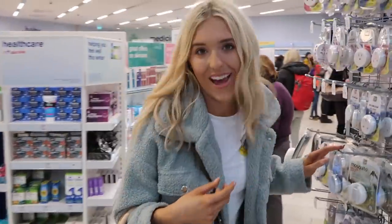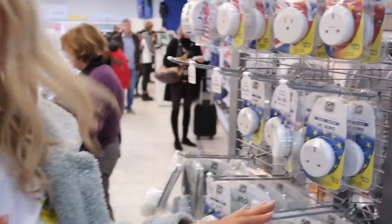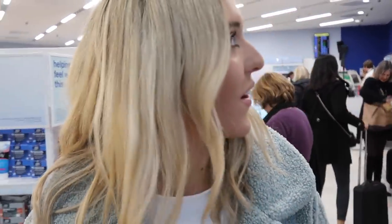Another place where you can get adapters, Boots. If it's not Dixons, it's Boots. I always need adapters. I don't know where they all go. $6.50. I'll take four, please.